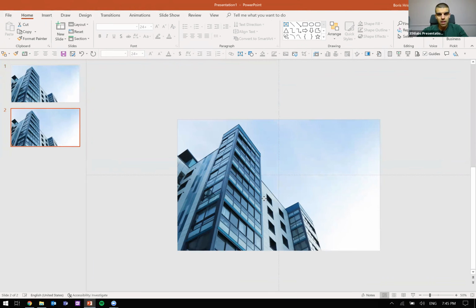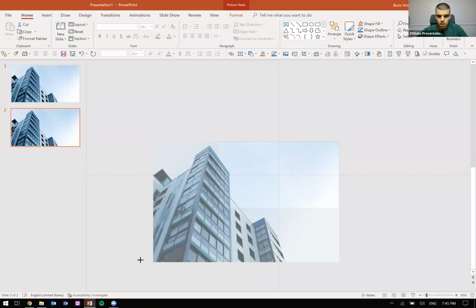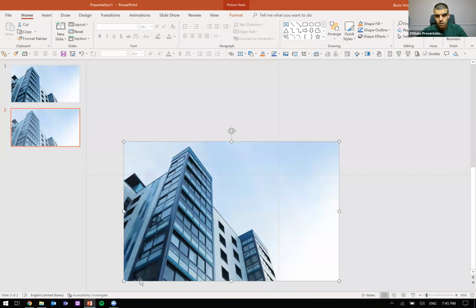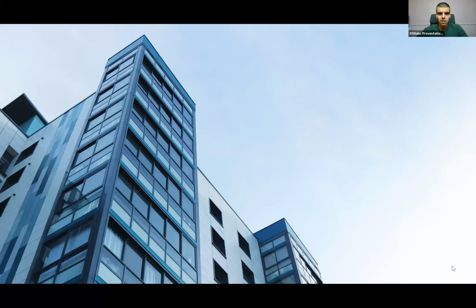And then I'll duplicate that slide. And the only thing that I can do is I'll just stretch as crazy. I'll stretch from this angle, look, like this. I can put the transition to fade so that you see it. And from here, this is my first slide. And this is my next one.